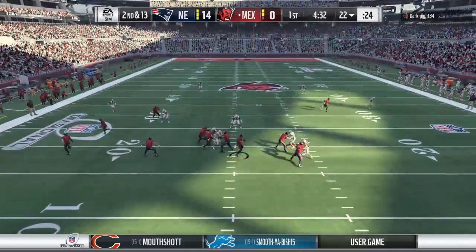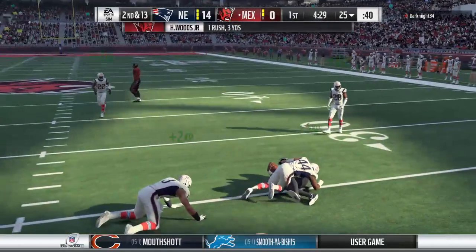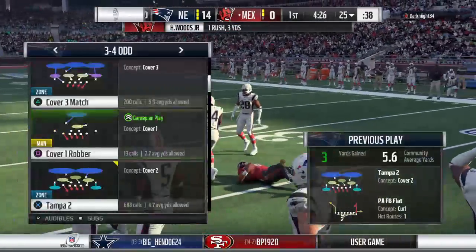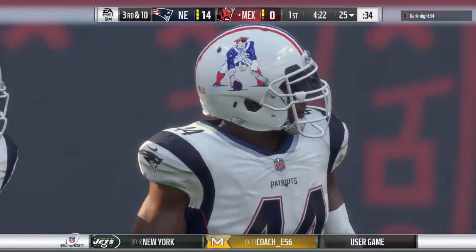Back to throw here. And down he'll go at the 25. They'll wind up with positive yardage. It's a gain of 3, but now it's third down.